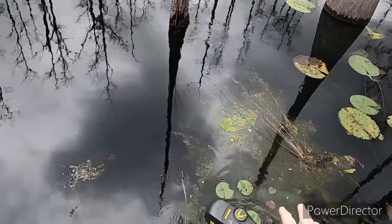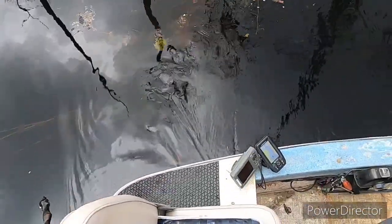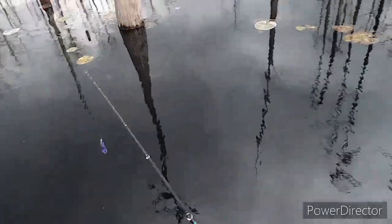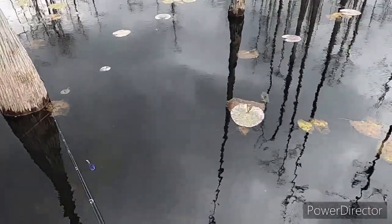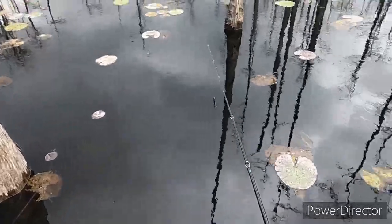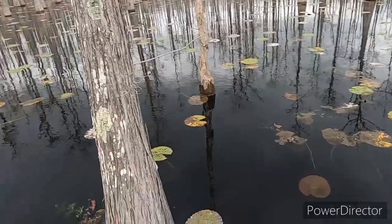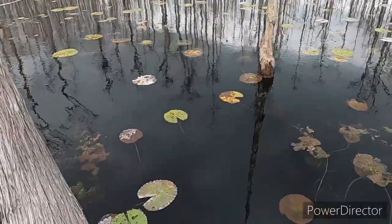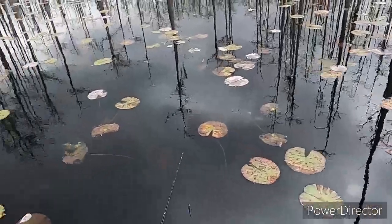But usually in this area, I'm able to get a few bass. Not right here, it's roughly about 8 feet deep in this hole. But right here in this area, every time I come, I'm usually able to get at least one fish. Sometimes I can get 2. I have been able to get 2 out of this hole. Of course, I just lost one right there, so I could have got 2 there. But anyway, that ain't that bad.